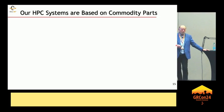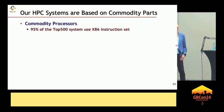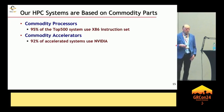So I mentioned that our high-performance computing systems are based on commodity parts. 95% are based on the x86 instruction set. We use commodity accelerators as well to boost the performance. And NVIDIA is an example of those commodity processors. Of the supercomputers that have accelerators, 96% use NVIDIA accelerators. The other accelerators on the market come from Intel and AMD. So they also make accelerators that can be put together.